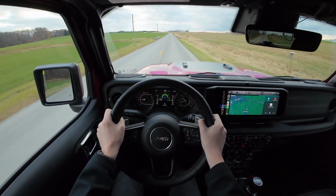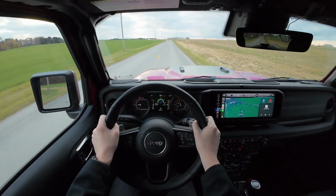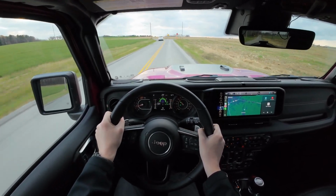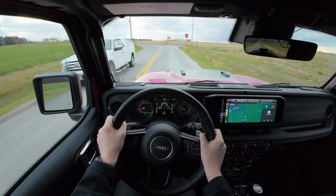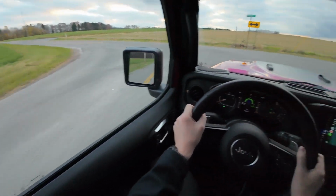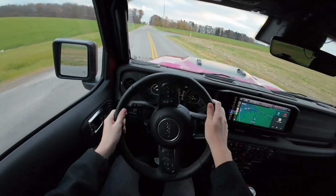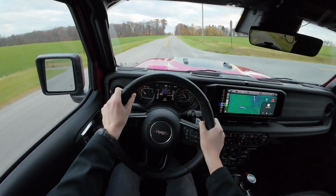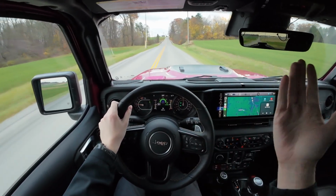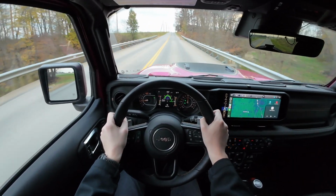But you know what? I don't care, because I have a 470 horsepower V8 on tap. I love it. This is probably the most fun vehicle I have ever been handed the keys to. And yes, it's $107,000, but come on. That is so much fun. The sound that it makes, the power that this thing puts out, it is absolutely insane.